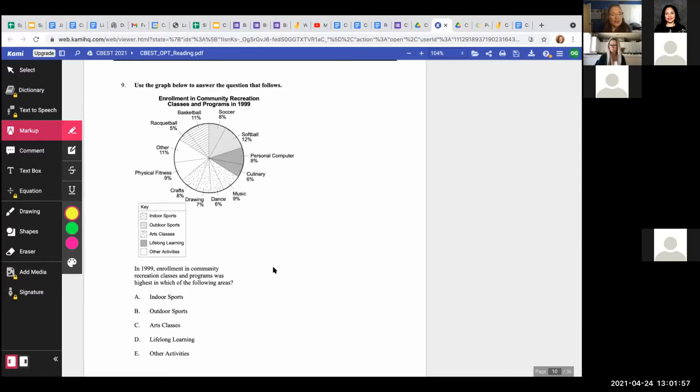All right, so this one, use the graph below to answer the question that follows. Now, I have to say, a lot of the CBEST now is this sort of ability to analyze graphs and charts and indexes. So these can be a little bit tricky, but we just have to study them. So this is enrollment in community recreation classes and programs in 1999, probably before most of you were born.